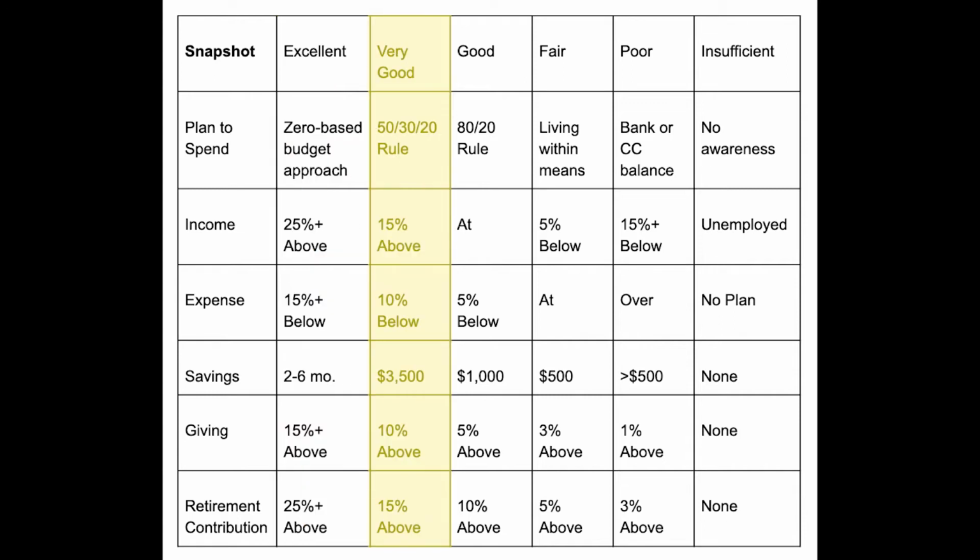If you are in the very good column, this means that you are spending 10% or less on your expenses below what you are bringing in, below your take-home pay. So you're building in some margin still and you are intentionally living below your means. The good column would mean that you are operating at 5% or below when it comes to your expenses in comparison to your take-home pay. So you're saving just a little bit each month after all of your expenses are paid.